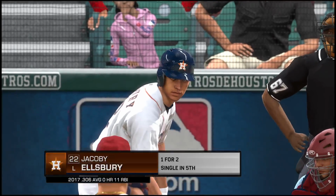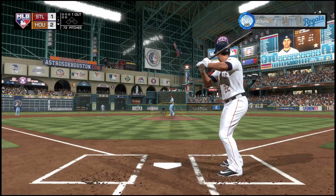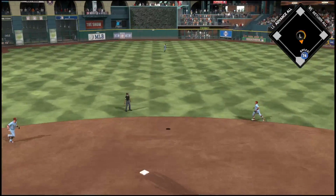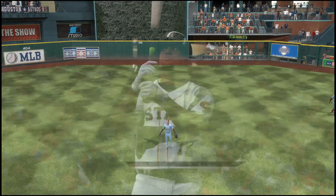Striding in once again, Jacoby Ellsbury. He's 1 for 2 in the ball game. First pitch coming. Here it is. High fly ball out to straightaway center. Bourne has a read on it, and he brings it in for the second out of the inning.